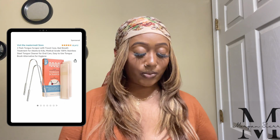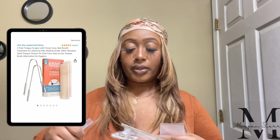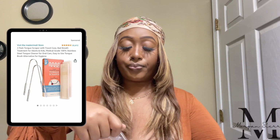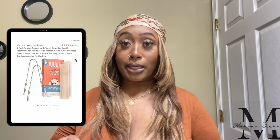So I got a tongue scraper. I've seen this all over TikTok, so I really just wanted one. And me and my friend were talking about it, so she actually ordered us one. So this is a tongue scraper, and let me take it out. I haven't even used this yet. But yeah, you just scrape your tongue with it when you're brushing your teeth. So I'm excited to use this because why not? That's just something else that TikTok made your girl use. Yeah, that was that. So let's go ahead and jump to deodorant.